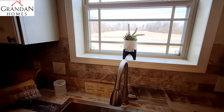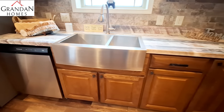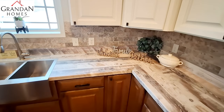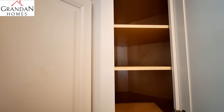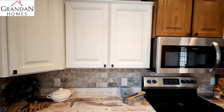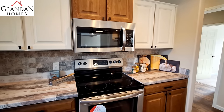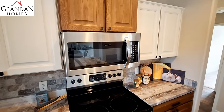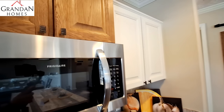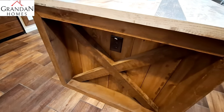Window above your sink, got your pull-out faucet. And then we got to get an upper cabinet, so we've got the big corner cabinet there. Now the microwave is above the stove. We had electrical outlets at both ends.